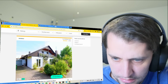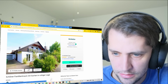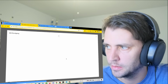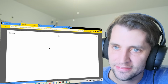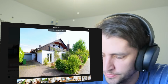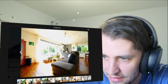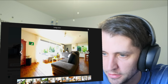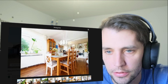Look at this. 360. That's fancy. Let's try to do that. Looks like the shrubs need to be trimmed back a little bit. I'm sure the neighbors are upset with him about that. Hold on. All right, the 360 view did not work, but look at this house. This is a cool little house. I like all the light. You guys have the best windows and the biggest windows. And you can see like a wood burning furnace over here. That's neat. So we definitely have an older house.